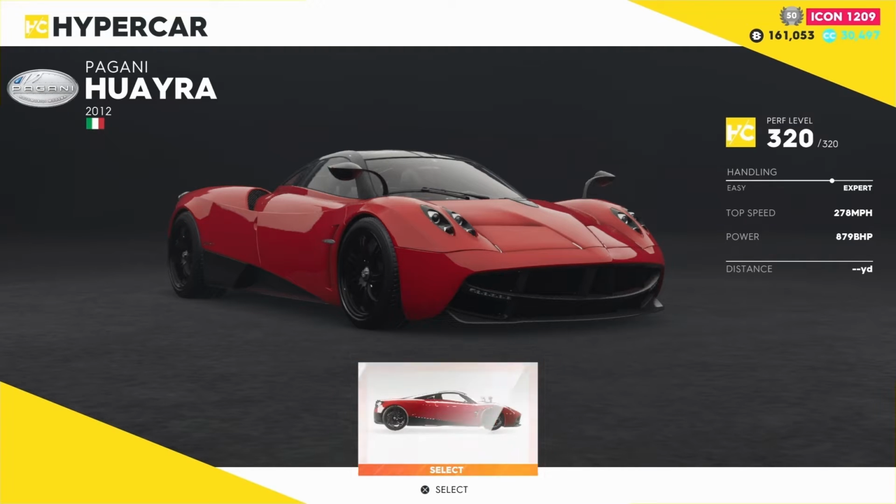So I'm putting in some exchange parts on the Pagani Huayra at 320, with a horsepower of 879, nearly 880 horsepower, to reach a top speed of 278 miles per hour. So let's choose a Huayra.